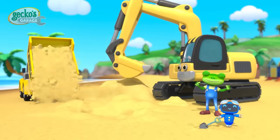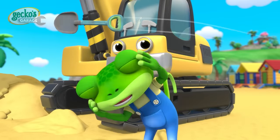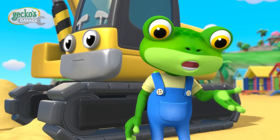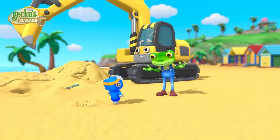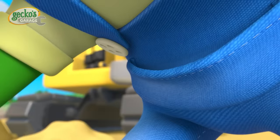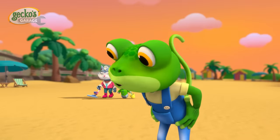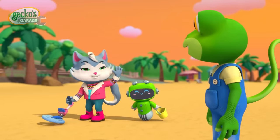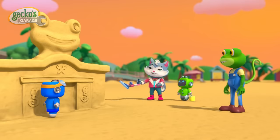Hello, everyone! Today, we're at the beach for some rest and relaxation. Woo! Careful with your belongings, Blue, or you might lose them. Oh, fantastic work, Eric and Dylan! And you too, Blue. Hola, Gecko! What a spectacular sand garage!